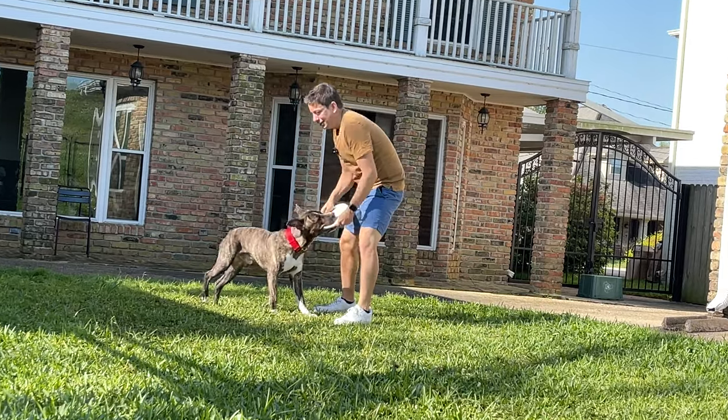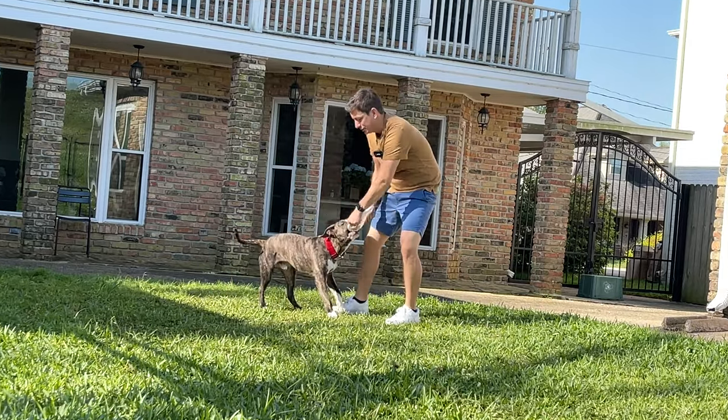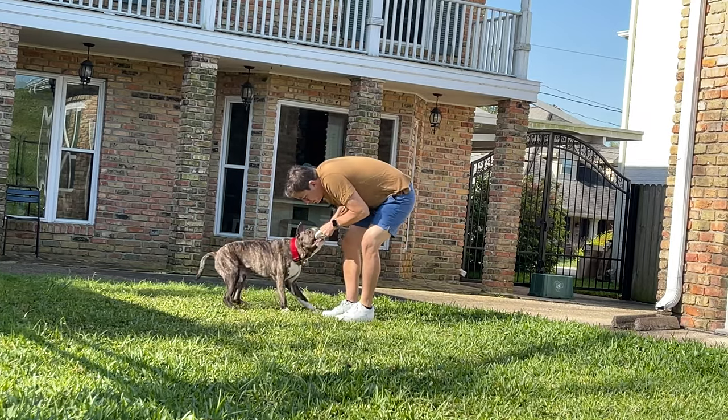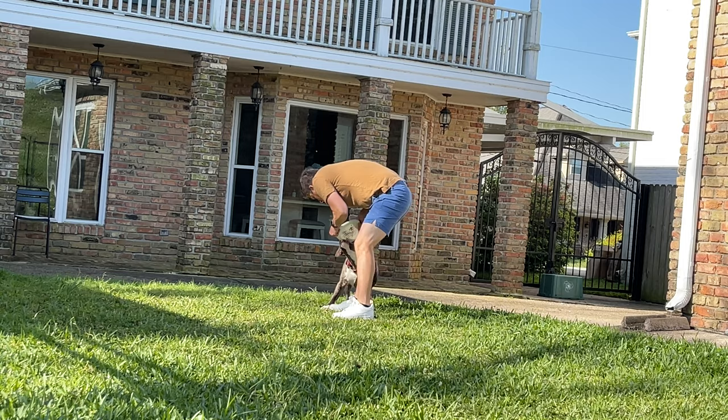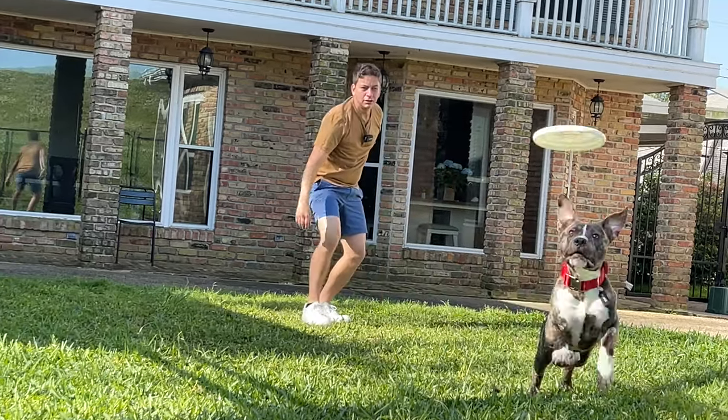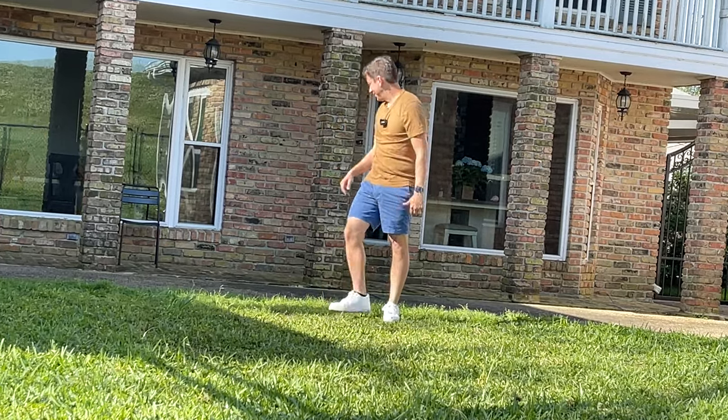Here, I want him a little peppier about charging after that Frisbee. Good boy, get it, come on now, get it. All right, let go. Easy. Nope. Okay, fine. Come around, ready, go. There you go, you went a little faster that time maybe.